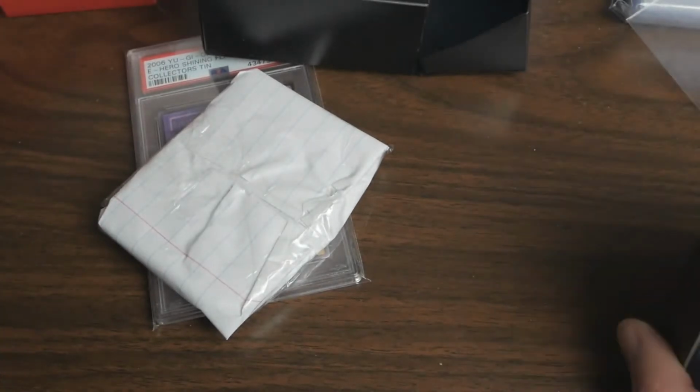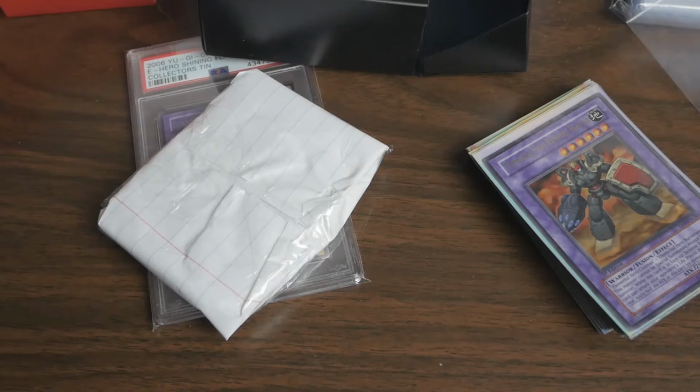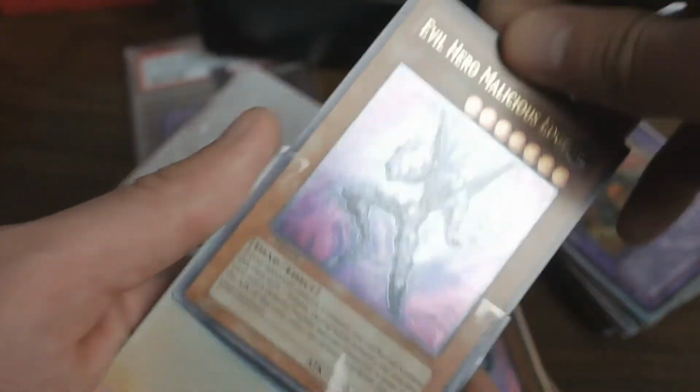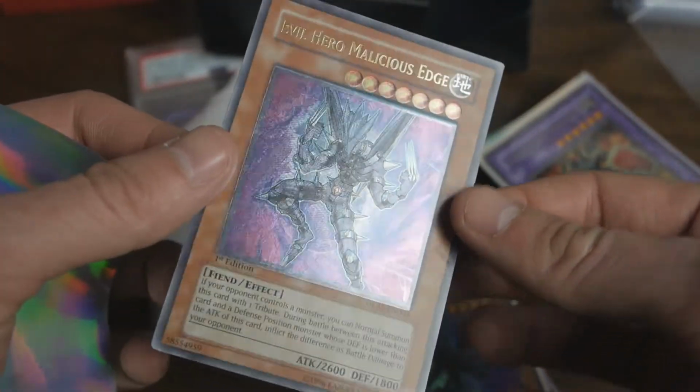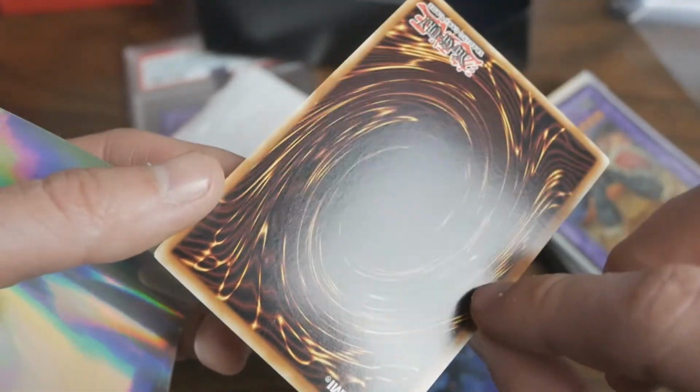So I think that's pretty much all the main fusions. I don't think that he missed any. But now into the monsters. We got Malicious Edge, Gladiator's Assault, First Edition Ultimate Rare. This card's actually super expensive. I mean, for paying $60, you got 40 of it, like right here. And this is, wow, in really good shape.